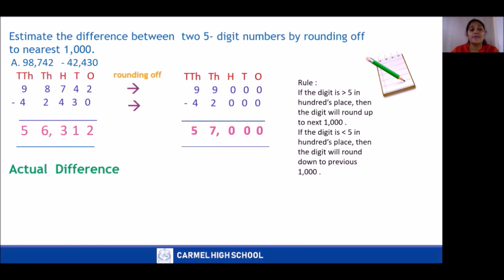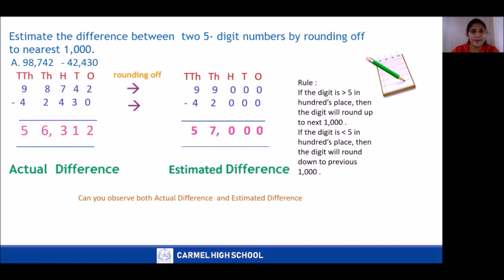Now let's subtract. And what is the answer that we get? It is 57,000. And what is this termed as? Right, it is estimated difference. Children, again you observe both actual difference and estimated difference. So what do you observe? It is almost closer to the actual difference, isn't it? Right.